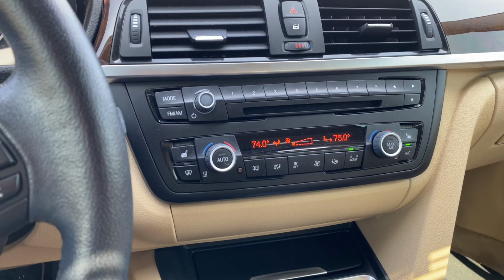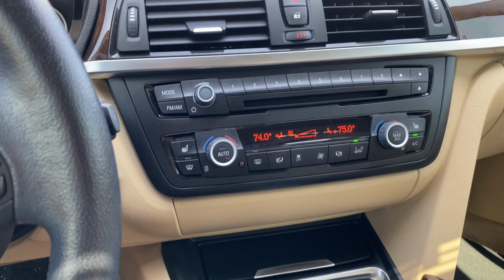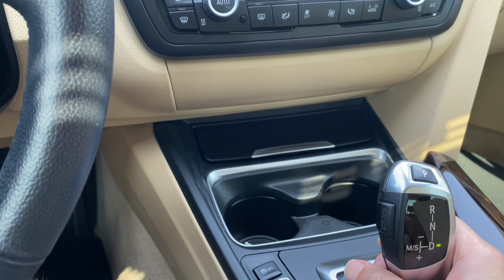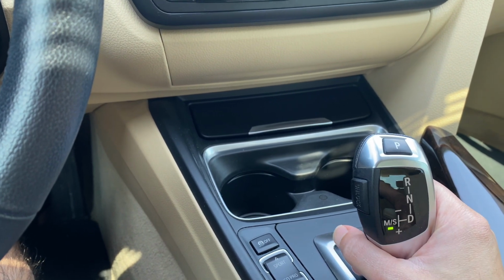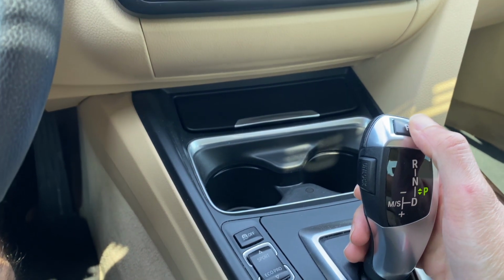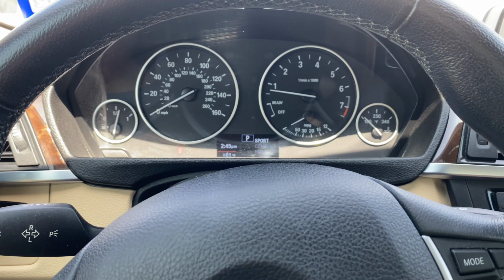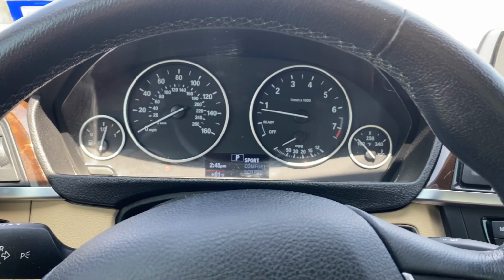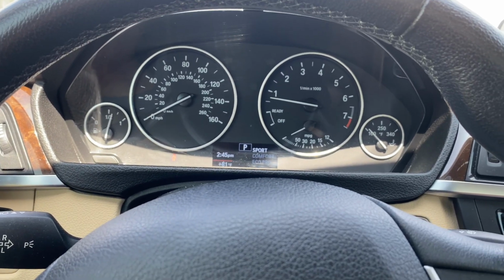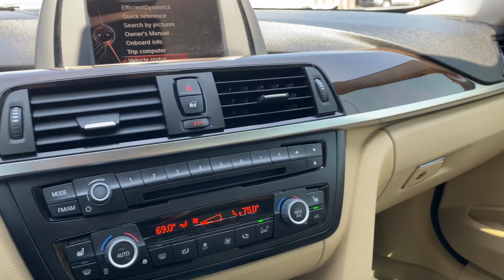It's got a CD player if for some reason you have a CD that you must insert and listen to. It has the manual shift mode if you want to use that. It doesn't have the paddle shifters. You have multiple options for drive: sport, comfort, eco, but sport should always be the default, if you know what I mean. And overall, the interior is a really nice place to be.